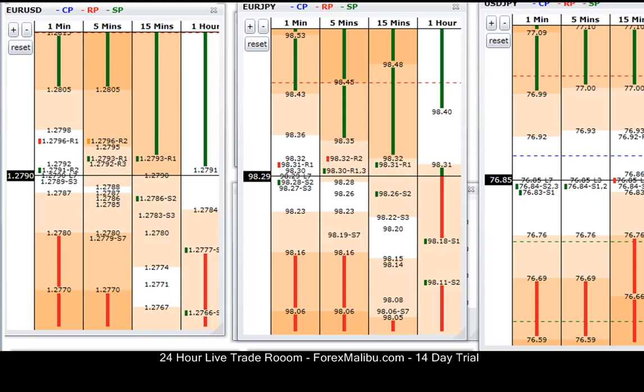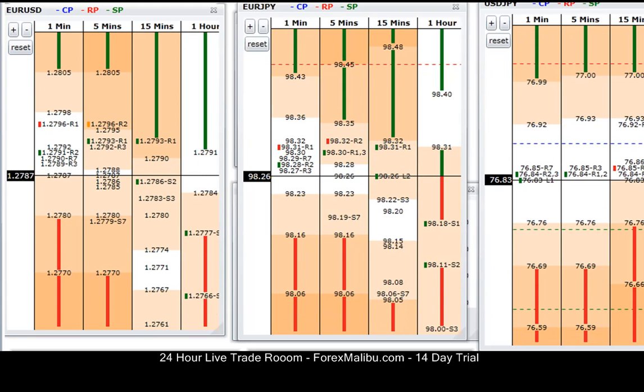All right, we're just gonna watch Euro drop. Look at Euro just tanking now.